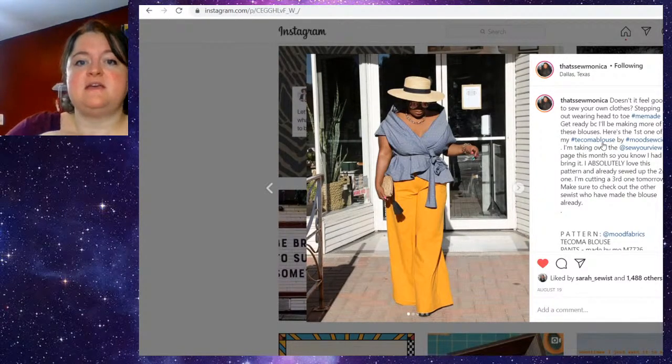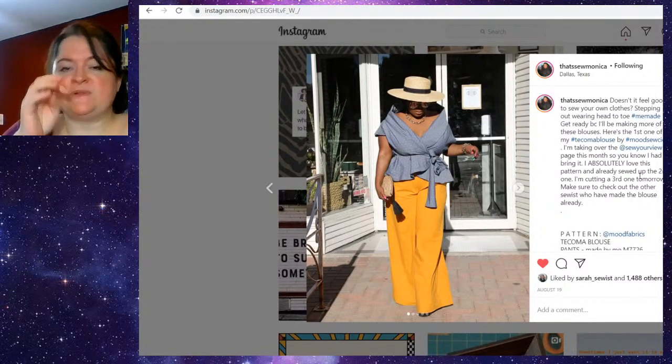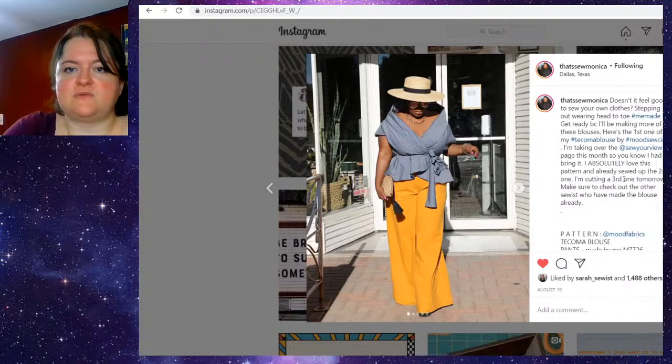It's in my size, and I'm technically, I don't know, some people say I'm small fat or whatever you want to say, but I'm at the top end of regular size, the low end of plus size, and this is in my size with sizes above me. So you can check that one out.